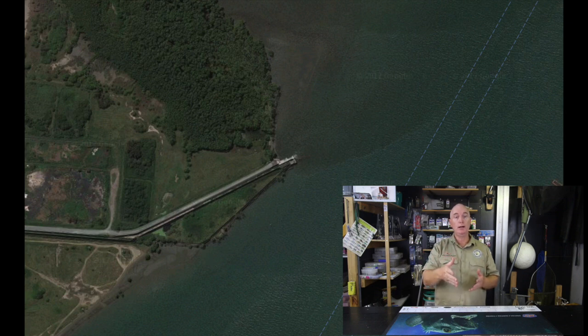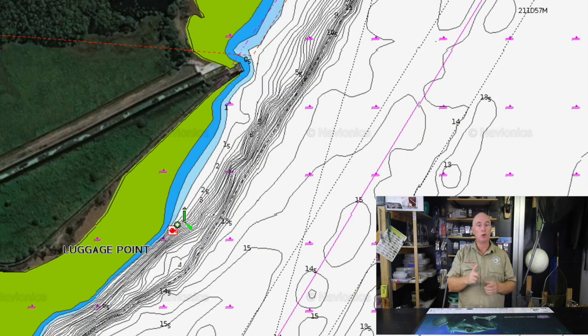Personally, I like Luggage Point. At the moment, you can still go to Luggage Point. There is going to be a new shipping terminal built there for the cruise liners. I don't know when that starts, and I don't know how long Luggage Point will still be available for us to go there and catch bait. It may always be available, but I'm just not sure. But at the moment, Luggage Point's probably my go-to area first.